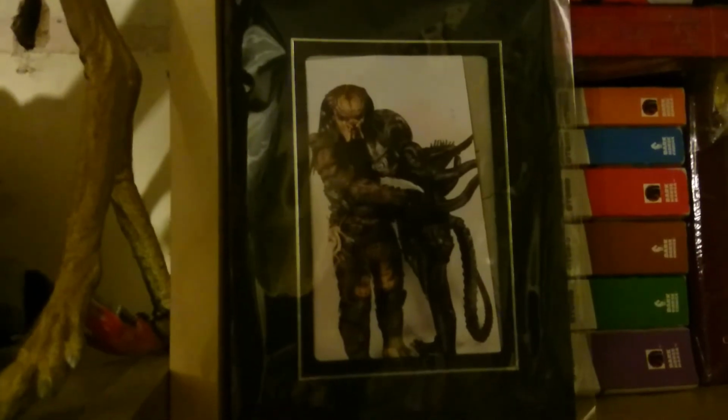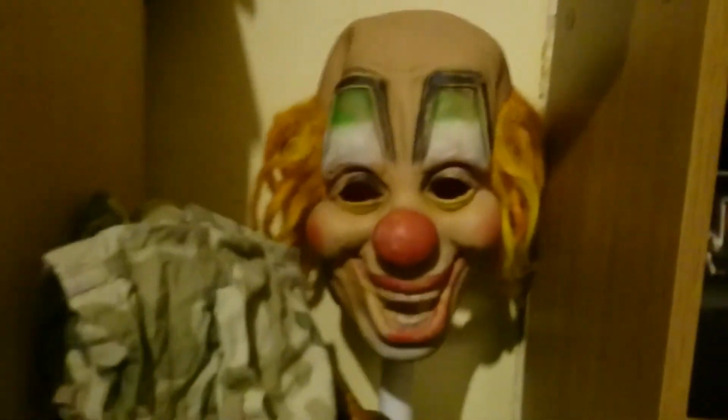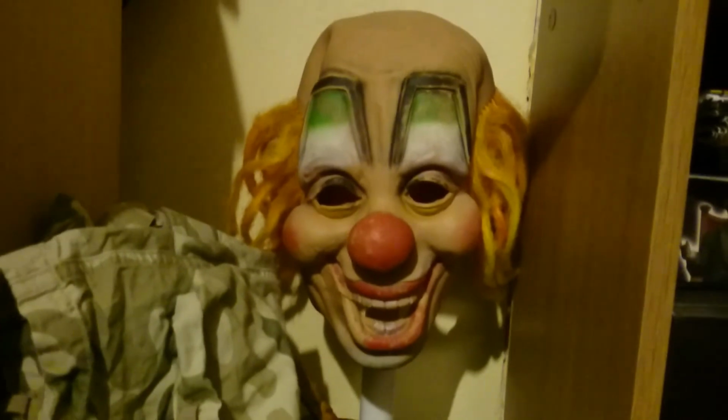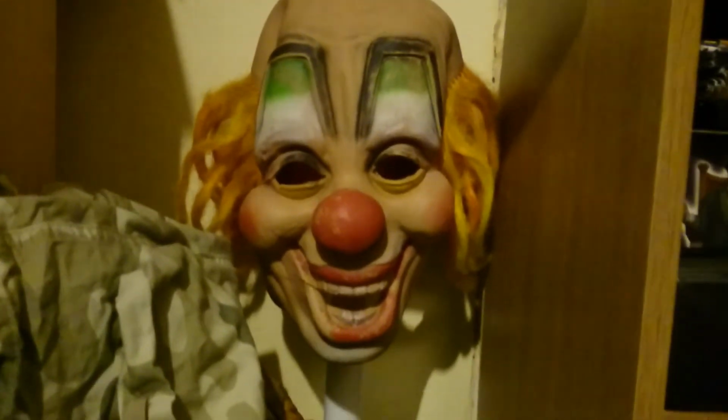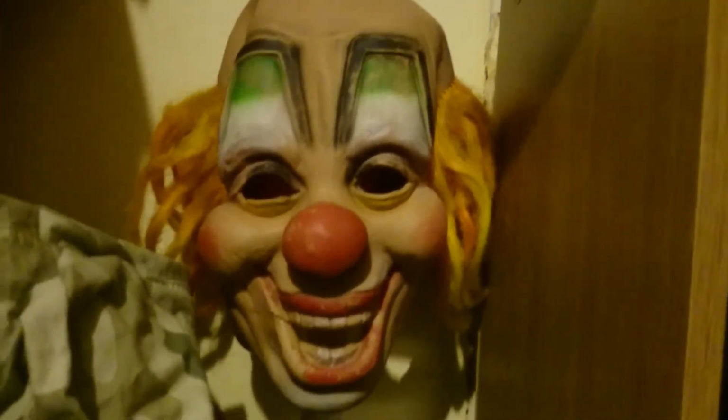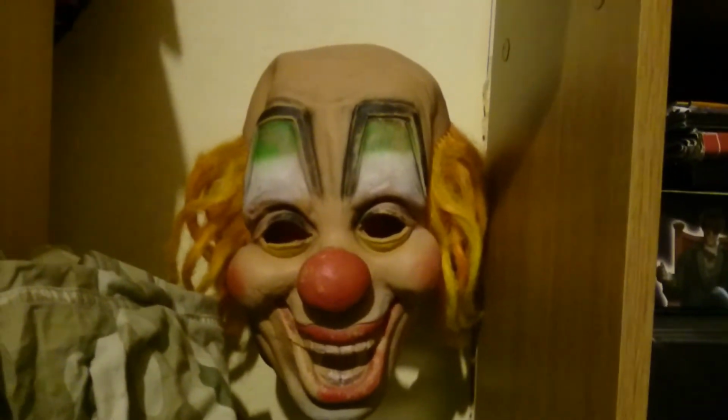Oh. And one of my favourite collectibles I've got, my Slipknot clown mask, which is an original. I've been offered a lot of money for it, but I won't sell it because I love it.